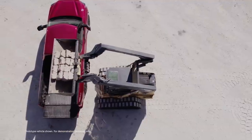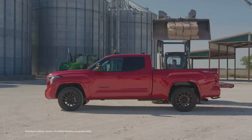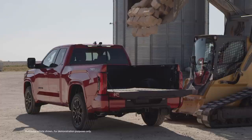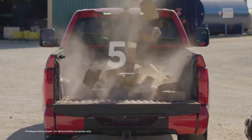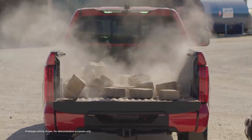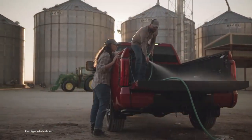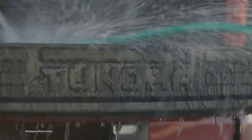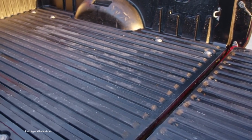Let's cut to the chase. 20-pound blocks. Time to clean it off. No surprises here. To Tundra, just another day.